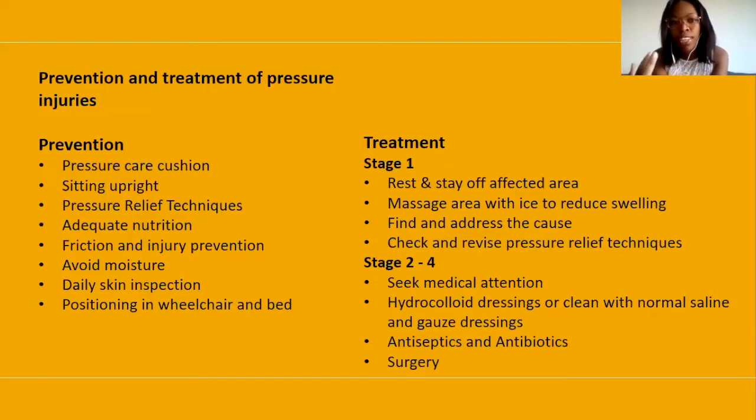Okay. Sitting upright in your chair, so no leaning like it's a Golf 1 driving, nothing weird. Every time you sit in your chair, you need to be optimally positioned so that your cushion can do what it needs to do for your bum area so that you don't get the sores. Your pressure relief techniques, adequate nutrition, which is good for maintaining skin integrity. Friction and injury prevention, so bumping yourself and not transferring properly. Avoid moisture, and I'll go more into detail with that. Do a daily skin inspection.